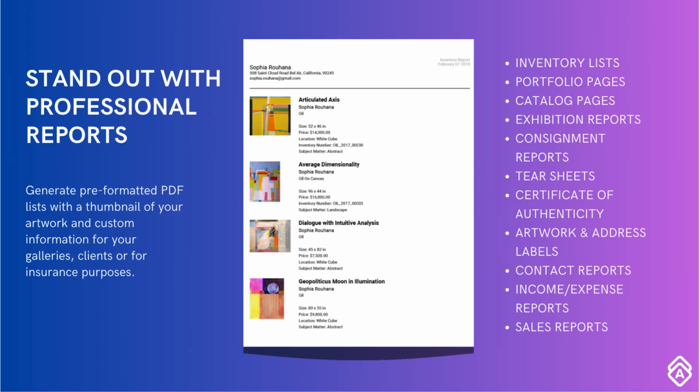So once you've uploaded some work in the system, you'll really start to experience the time-saving benefits of reports in Artwork Archive. So these are pre-formatted PDFs that can be generated with thumbnails of your artwork and custom information for your galleries, clients, or for your own personal insurance or detailed information that you may need on hand at any time. So the kinds of reports that you can generate: inventory list, portfolio pages, catalog pages, exhibition reports, those consignment agreements, tear sheets, certificates of authenticity, artwork and address labels, including QR code labels, contact reports, income and expense reports, and of course, sales reports.